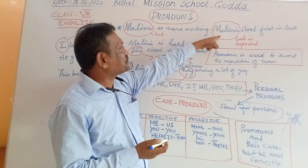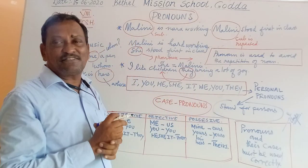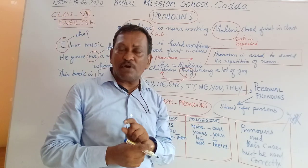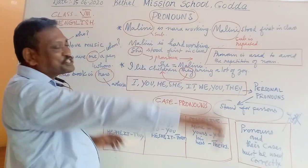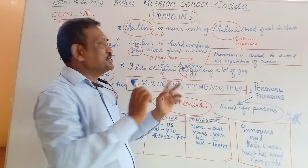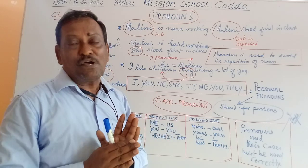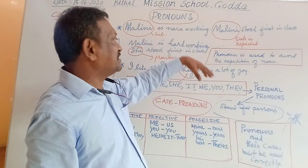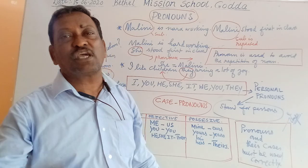Now this sentence seems to be a better sentence. Why? Instead of using the same word Malini again and again, I have used it only once. In the second sentence, the word she replaces Malini. In other words, the word she is a substitute for Malini, and therefore we can call this word she a pronoun. Malini stands for she or vice versa. So, she is a pronoun. Now, I suppose the definition of pronoun must have become a little clearer to you. The pronoun is used instead of a noun and the pronoun is used to avoid the repetition of a noun. That is the most important thing to be noticed.